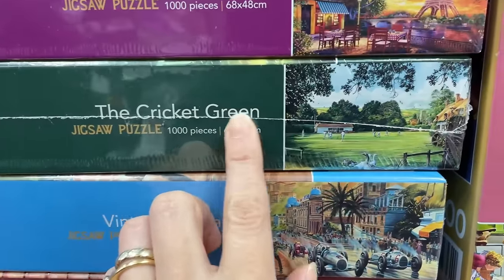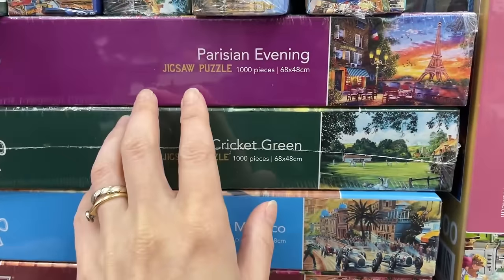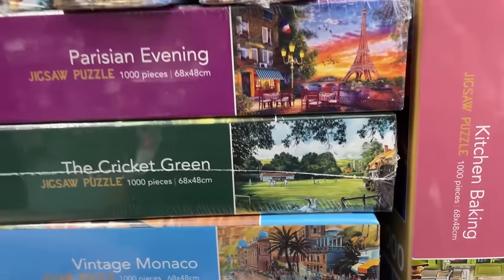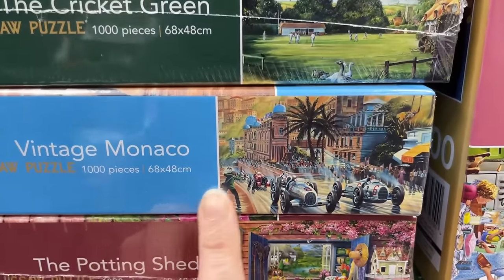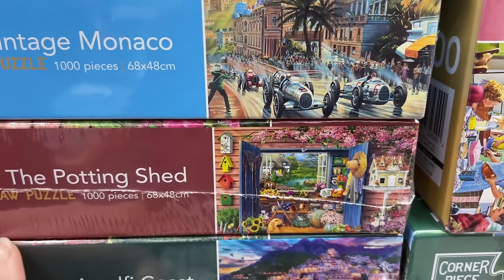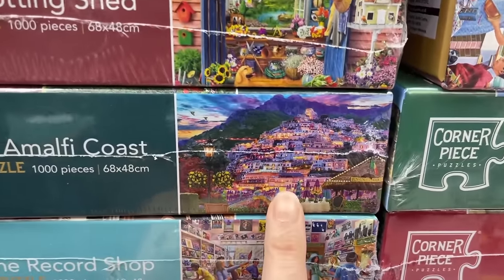We have the cricket green. I'm not going to be able to pull these out because these are all stacked here, but I'm going to do my best. This is beautiful. Look at that. And these are all 1,000 piece puzzles that I'm showing you right now. We have the cricket green, vintage Monaco. Is that right? Monaco? Yeah, Monaco Grand Prix. We saw this already. Amalfi Coast.